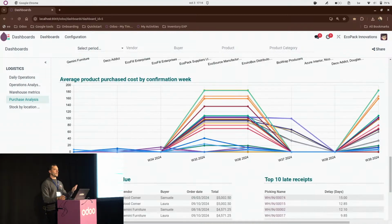And we come from periods of inflation also, so we wanted to have an analysis of the vendor purchasing price over specific time periods. So here is a split by different products, so that you can easily understand where your costs are going. By vendor, by category, by product, you're going to be able to filter, group and understand exactly what the variation of your prices is during the periods.